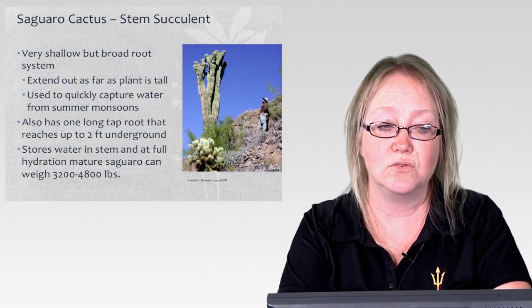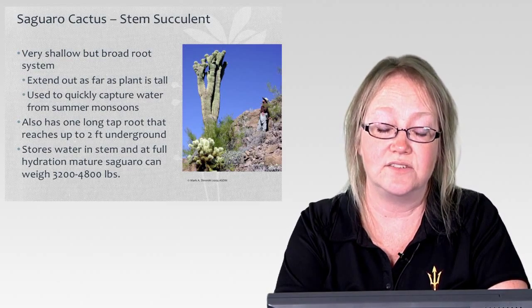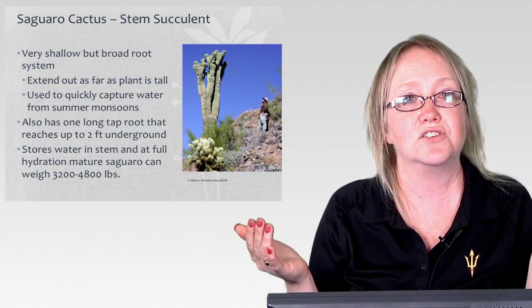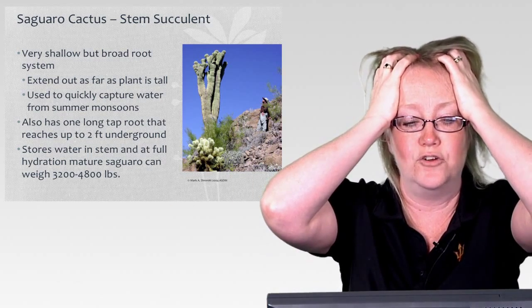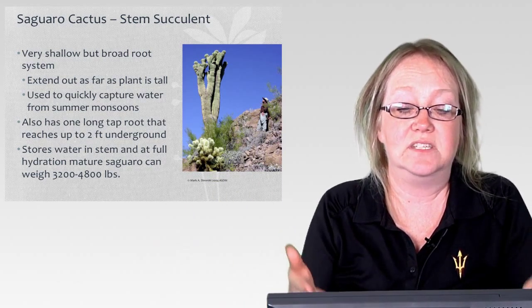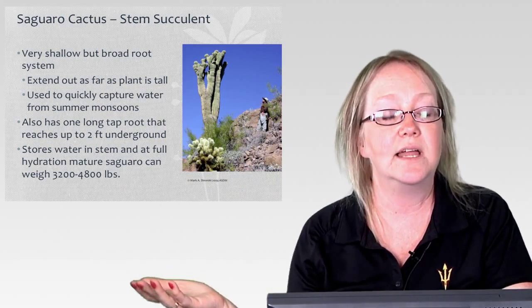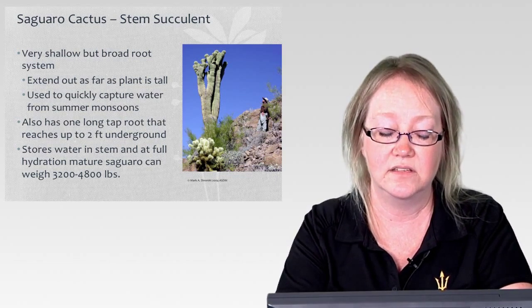So moving on to the saguaro. Saguaro are only found in the Sonoran Desert, so very cool, endemic to the Sonoran Desert. Interestingly, I think it's kind of strange that when you think of pictures of the desert in your mind, you always think of saguaro cactuses. Well, this happens to be the only desert in the world that has saguaro cactuses, so I think that's kind of a misnomer in people's minds, because you only find them here in the Sonoran Desert.